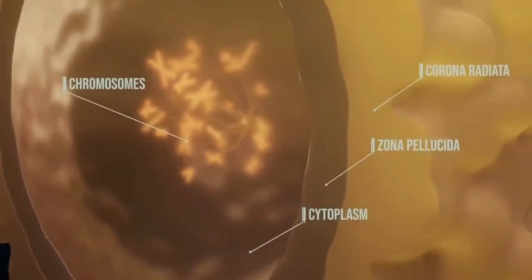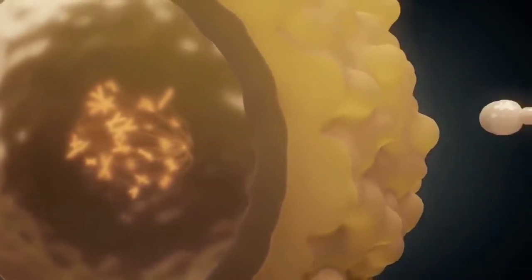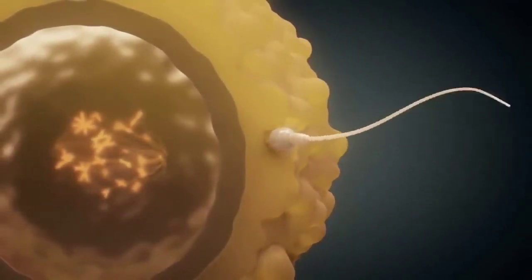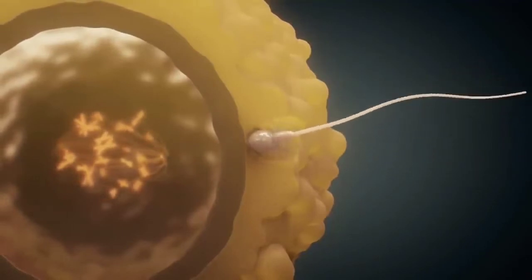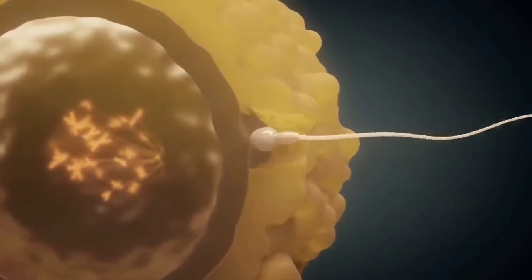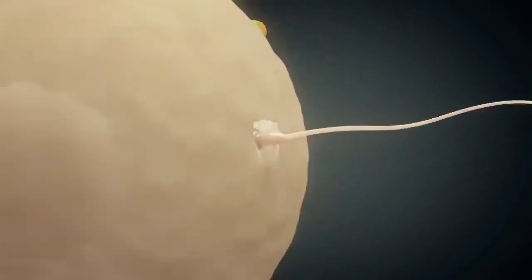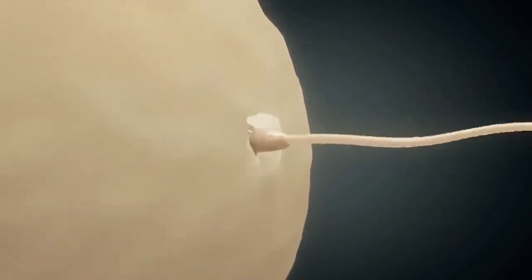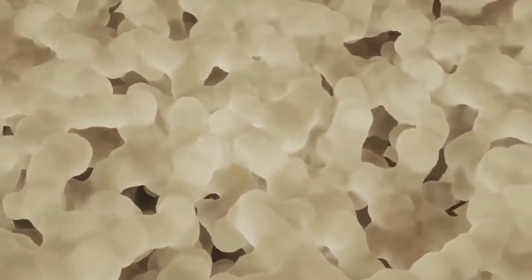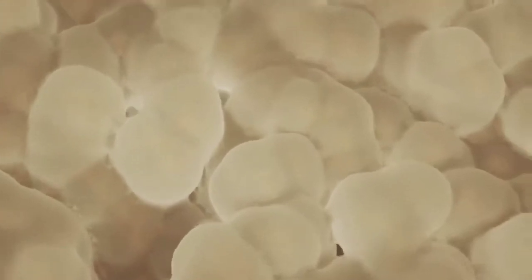The goal of all sperm cells is to penetrate the 2 outer layers to reach the chromosomes. The sperm cell penetrates corona radiata and zona pellucida, resulting in the degradation of the acrosome cap. Upon entering the cytoplasm, fertilization occurs, resulting in activation. Activation causes, among other things, a structural change of the zona pellucida so that no further sperm can penetrate.